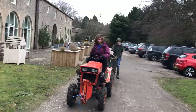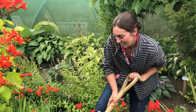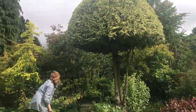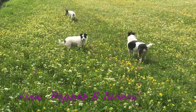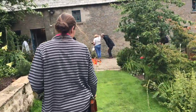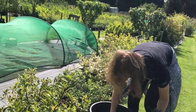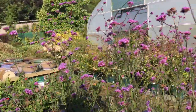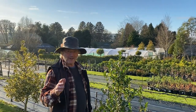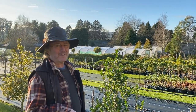The Royal Horticultural Society have said we are in crisis. The industry is lacking youngsters coming through. This is Eggleston Hall Gardens, and over the next 12 months, we're going to take you on a journey of what it's like to run a nursery garden.